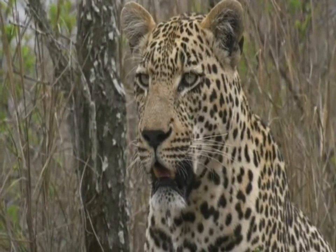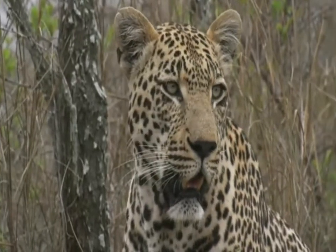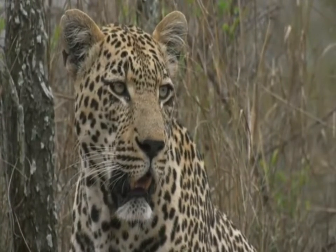You've just finished breakfast, you can't have more. Typical male leopard, once there's an opportunity they will definitely take it.